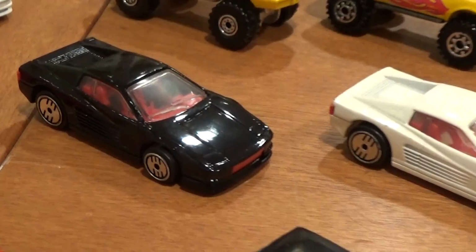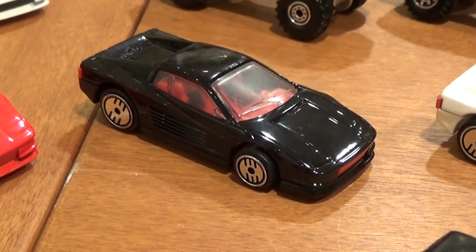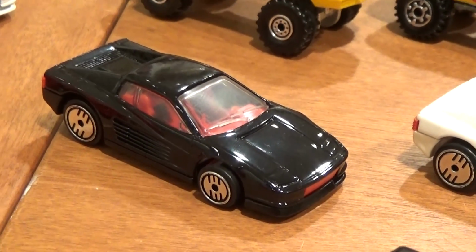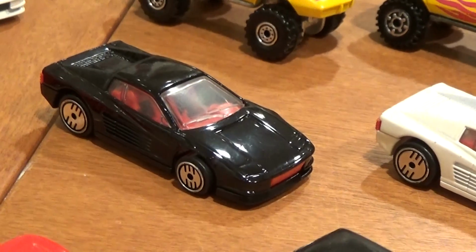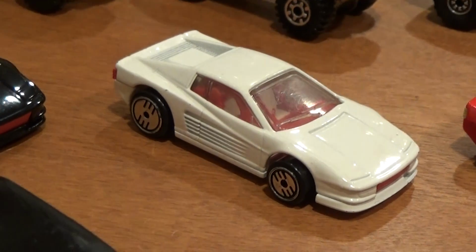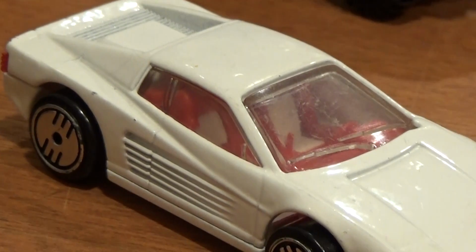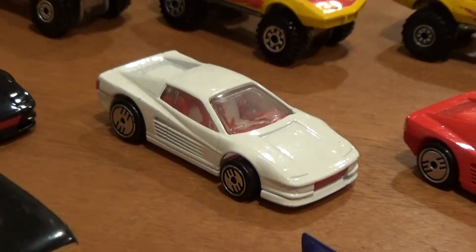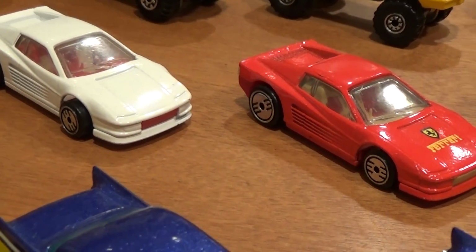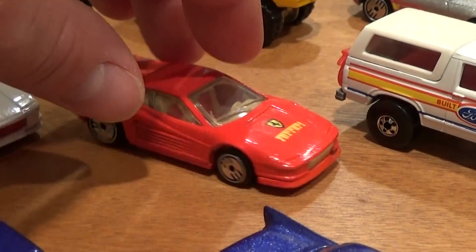But this black Ferrari Testarossa is a mainline car from the Speed Fleet, and it is the hardest color combination to find for this car, and will probably cost you about $15 to $20 to get one. The white version is the second hardest, and probably about $10, $15. Interestingly, there is an all tan and white interior version, which I don't have. That would be quite rare. Don't know what that would be worth, but it would be worth something. The most extremely common version, of course, is the red car. This is like a $2 car.